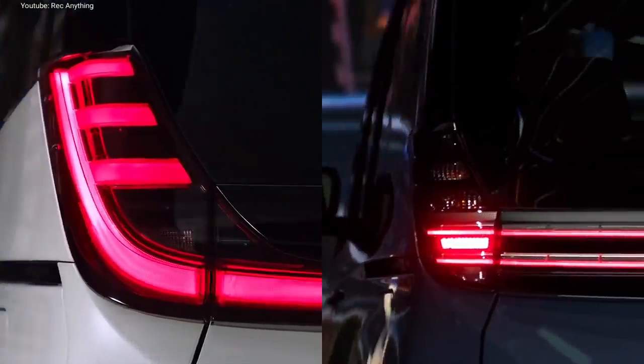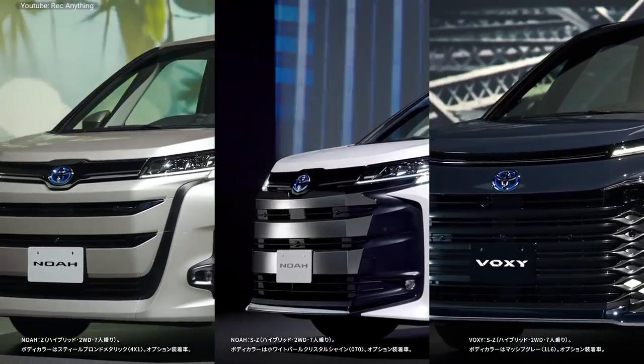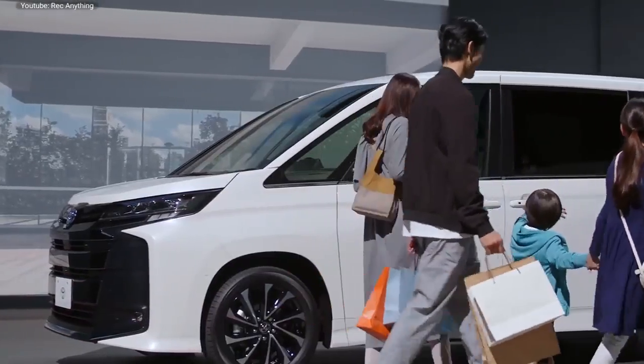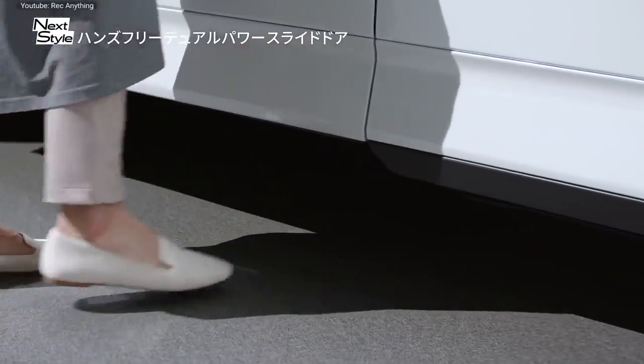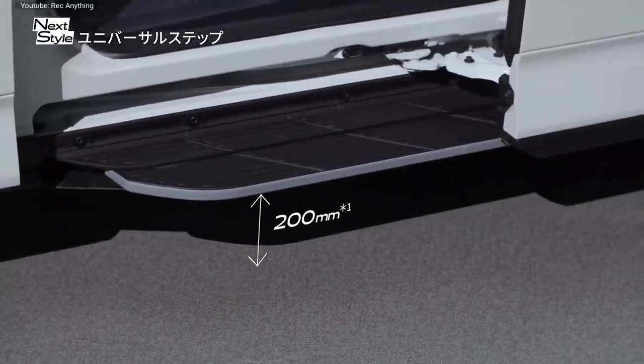Toyota launched the new Noah and Voxy minivans in Japan. The fourth-generation Noah and Voxy have been reborn as minivans, with more comfort, convenience, and peace of mind than ever, to encourage users to load up their hobbies and toys and hit the road.